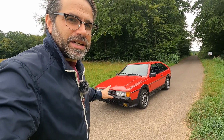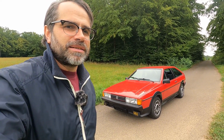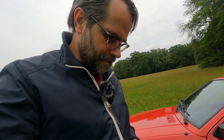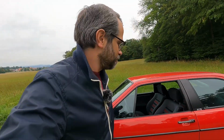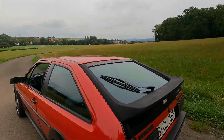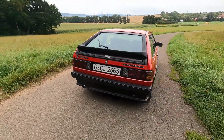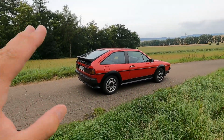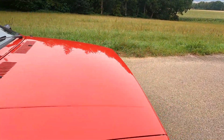What was the production code? I think it was 53B. I will correct myself, but I think it was. Let me check, because I have a phone. So what was it? Well, I was right, 53B. Not typical for me. So what do you think about it? I think red is almost the perfect Scirocco color, and I think the black spoilers around the car work pretty well with it.